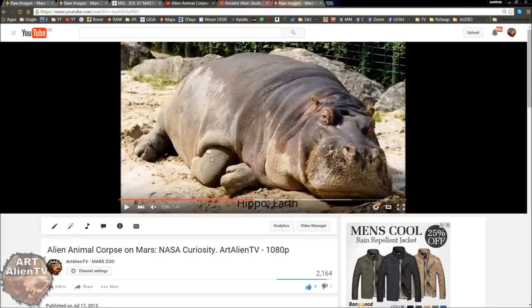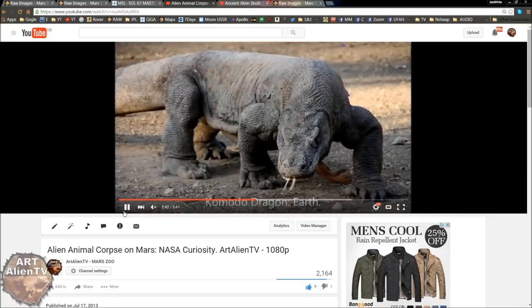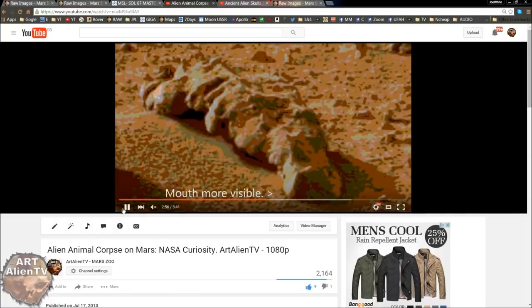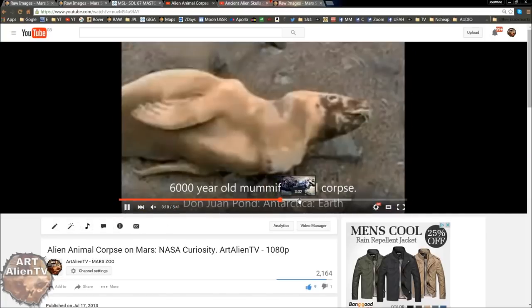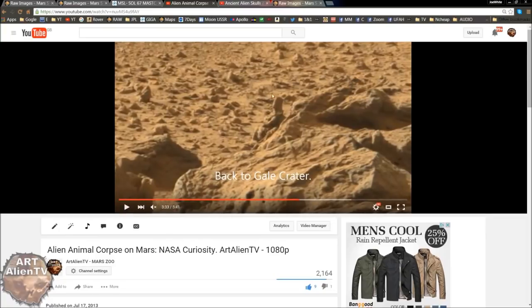This flesh would gradually rot away, but if it was covered in mud, there was enough mud around it, the mud would dry out and then act as a preservative. There are other things, like I showed you there. There's this strange thing here.